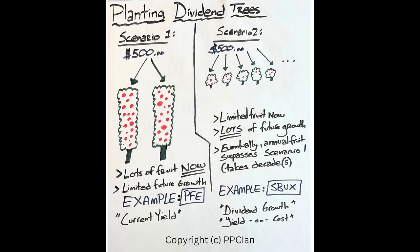But as I go back to the illustration, as you can see on the screen here, Starbucks is interesting. It's a company that offers dividend yield right now. So there is fruit on the trees, but the trees are smaller. They're going to take more time to grow. It's going to take more time to achieve a large harvest. But eventually, it's amazing because each of these trees will equal in size those in scenario one. But there are more trees. So eventually I'm going to get a much larger harvest for the same amount of money invested, but it takes a long time for that yield on cost to play out.